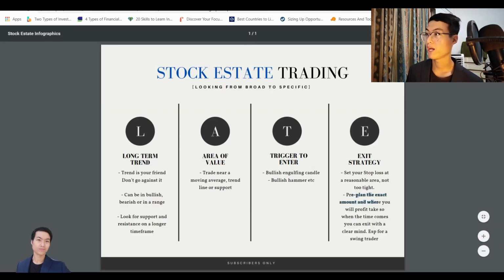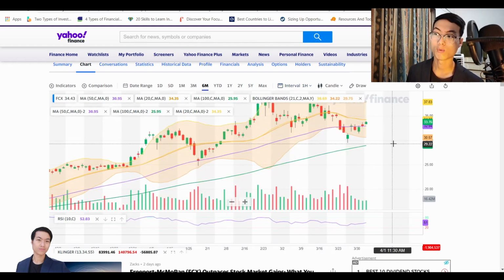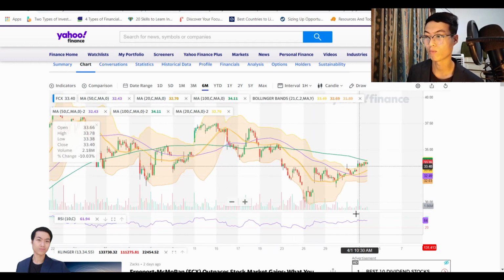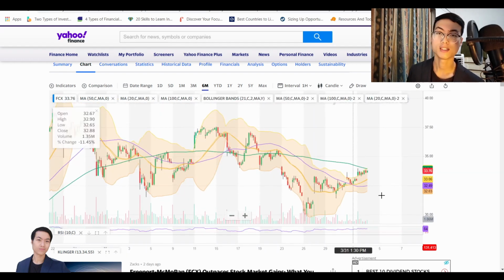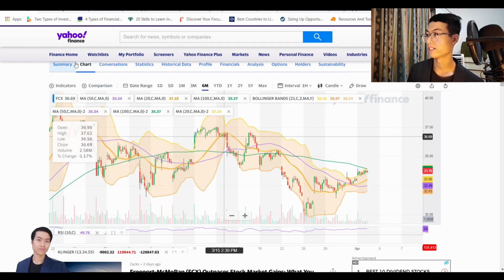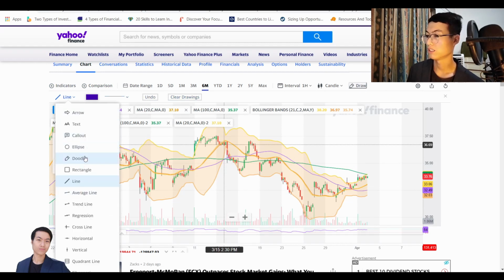And area of value, where's the area of value we want to buy in at? To do that, we want to look at the 1 hour time frame to get a better understanding of what this company is all about and where this price movement is showing it's going to go. So you can see that from here onwards, let's take a look at the drawings. I'm going to draw it out. Let me get my doodle.